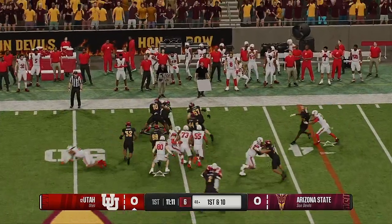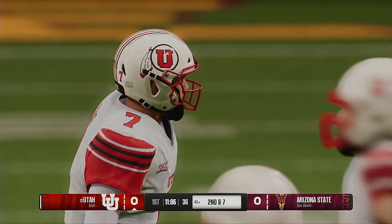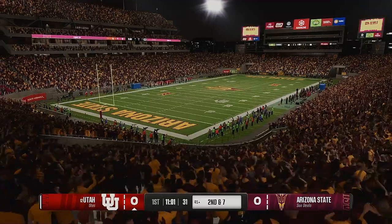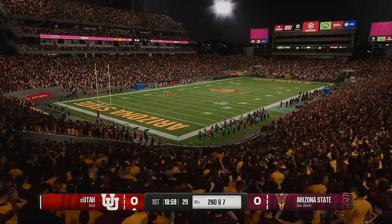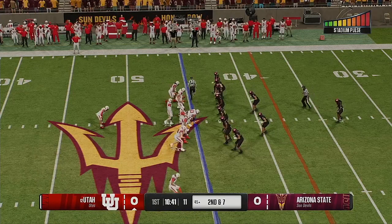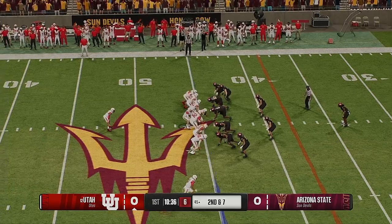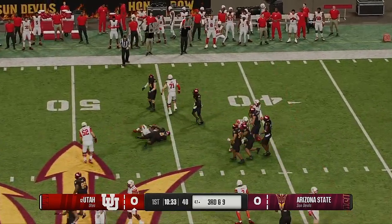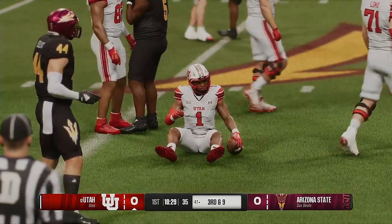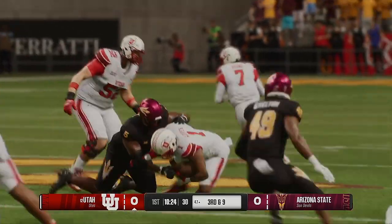And here's the handoff. Stopped short of the marker after just a short gain. Nice job here controlling the line of scrimmage by this offensive line. The back does what he needs to do to get positive yards on first down. Here's the second down play. They're going to run it here. Tackled behind the line. It's a loss of two. Boy, this defense is stepping up here early in this game, really controlling the line of scrimmage. Just nowhere to go on this last play.